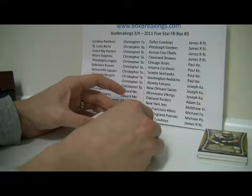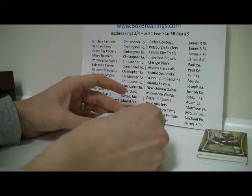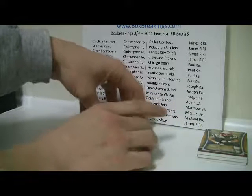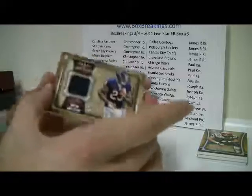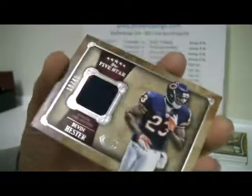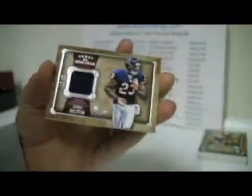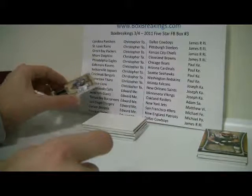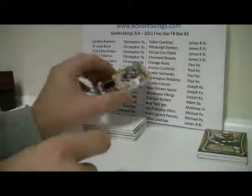And this is going to be the first auto, so let's see what we're going to have for the first auto here. Actually, I'm sorry, let's do the bottom card first. Bottom card, the jersey card, is going to be a Devin Hester. Looks like what's trying to be a prime patch, but I only get a little glimpse of the orange patch. Number 10 of 40 for the Hester and the Bears, Chicago. Paul K up there.